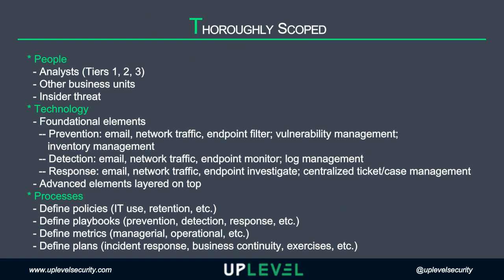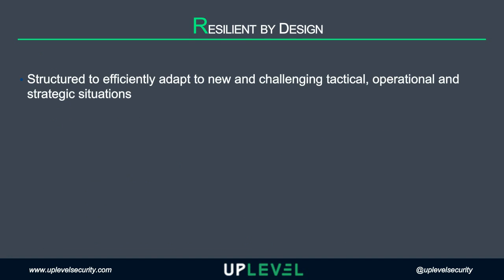And so what I've provided at the end of each section here is just a recap of everything that I went over, in case you missed something on the animations there. And so you have it for when you're looking at the deck later if you'd like to. So that's just a recap on thoroughly scoped. So moving on to resilient by design.